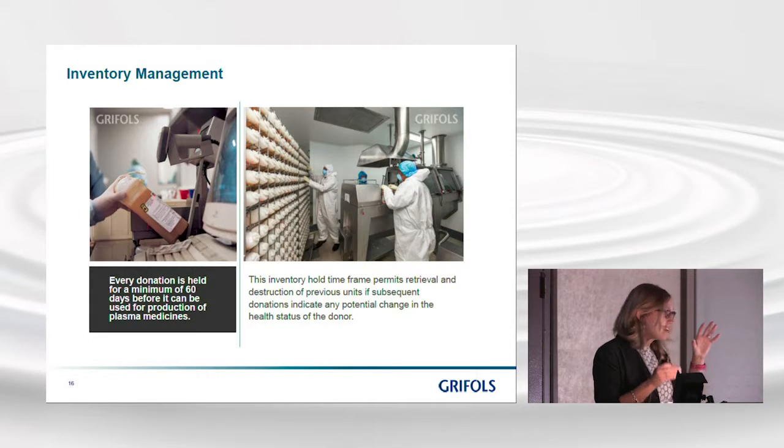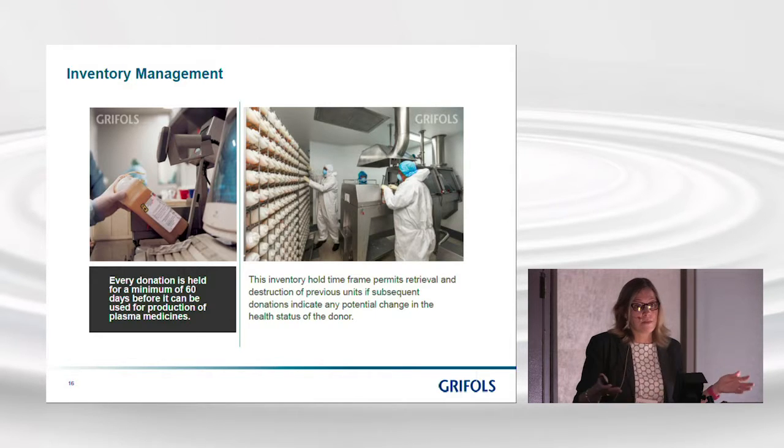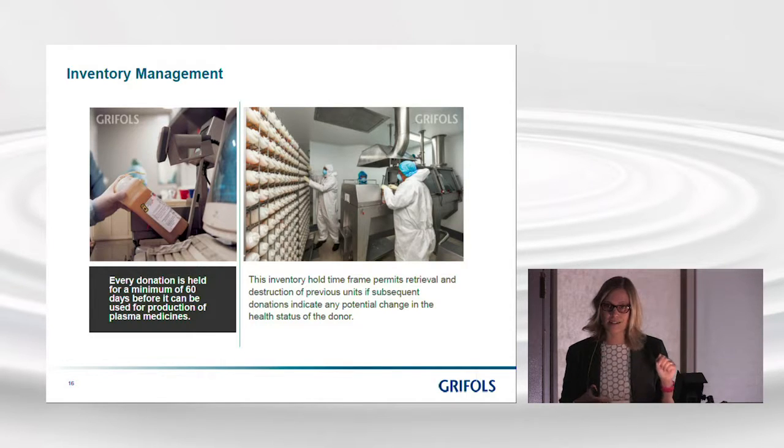Well, the 60-day window period that I'm talking about here helps us address more serious types of infections, because the last thing we want is for a donor to come in and make that initial donation and be asymptomatic of some illness, and then pass through the registration process and actually make a donation. And by waiting through that 60-day period, it gives us some time to address any illnesses that might come up through all of our testing processes.